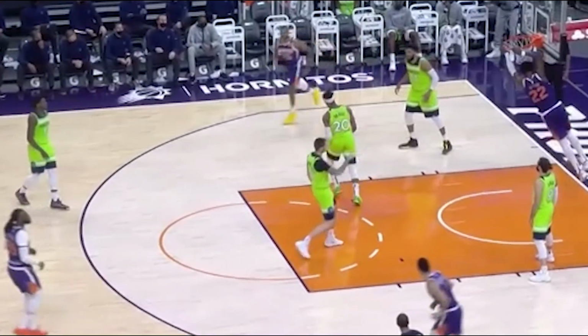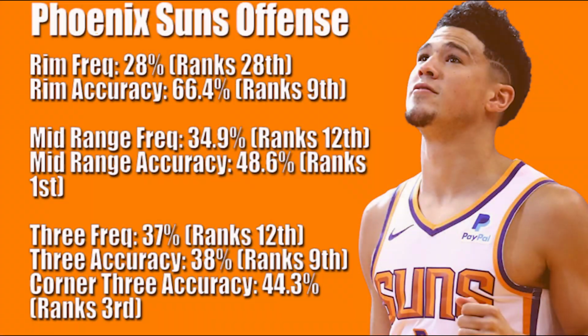The Phoenix Suns, according to Cleaning the Glass, shoot 66% at the rim, which ranks 9th in the league. They shoot 48.6% in the mid-range, which ranks 1st in the league, and they shoot 38% from 3, which ranks 9th in the league. 44.3% on corner threes, which ranks 3rd in the league as well.